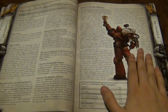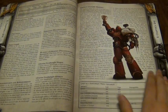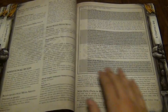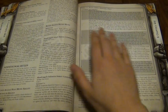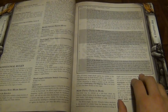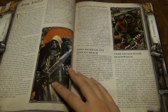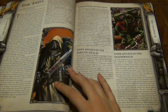Anyway, then we have the Sanguinary Priest advanced specialty, which is for apothecaries of the Blood Angels. We get the additional pasts, solo mode ability, squad mode abilities, and the new oath they can take. It's something for squad leaders. I'm not going to go into it here, but they take an oath.